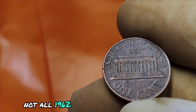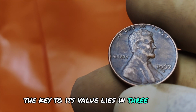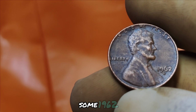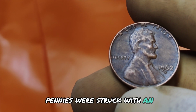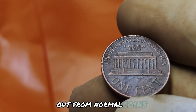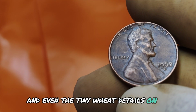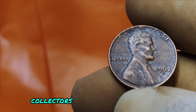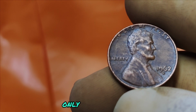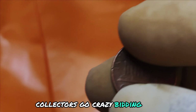Not all 1962 D pennies are created equal. The key to its value lies in three major factors: rarity, minting errors, and condition. Some 1962 D pennies were struck with an exceptionally deep die strike, giving them razor-sharp details that make them stand out from normal coins. The lettering, Lincoln's profile, and even the tiny wheat details on the back are much sharper than usual. Collectors call this the ultra-deep strike variation, and it's extremely rare. Only a handful exist, and when one shows up at an auction, collectors go crazy bidding for it.